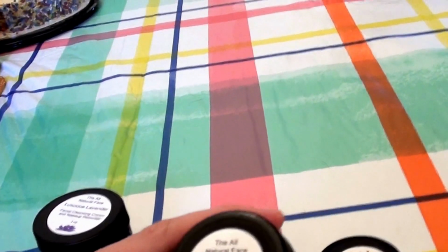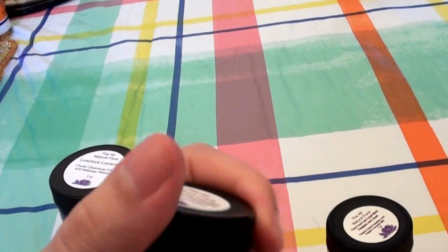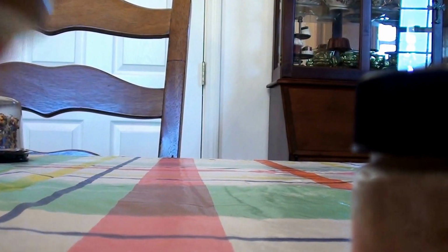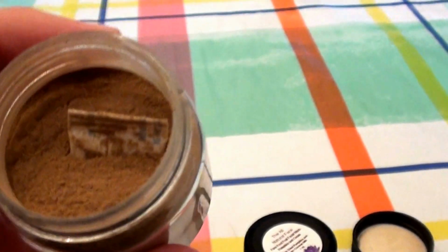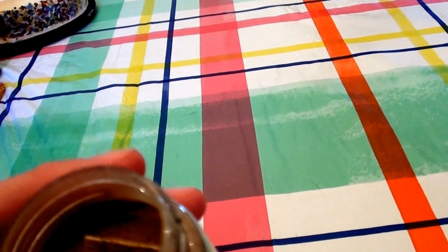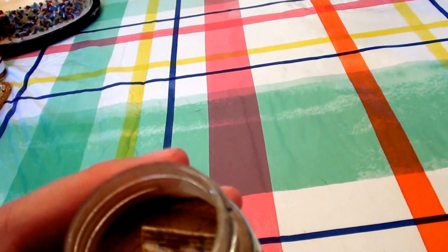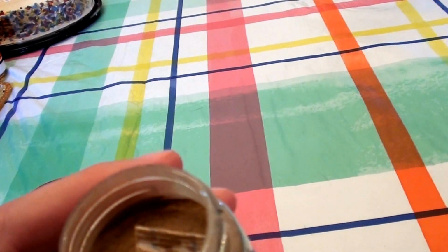Wish I had them handy. They're upstairs. Sorry, it would take me forever to get up there and get them, but you know what I'm talking about. Let me show you what this looks like. It's in the form of a powder. It comes like this, and like I said, you just wet your face down, moisten it up, get your face nice and drippy, then you scoop some out, spread it around with your hands all over your face, just scrub up your face.